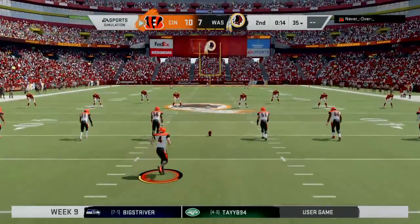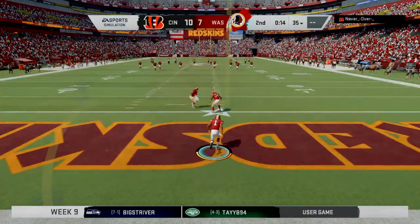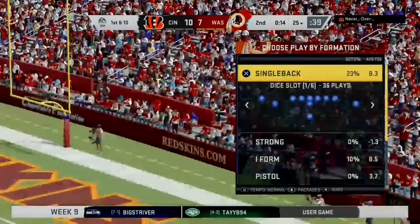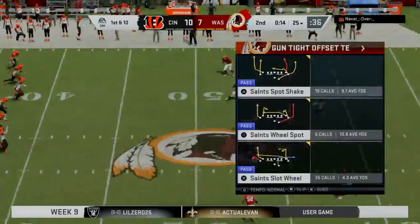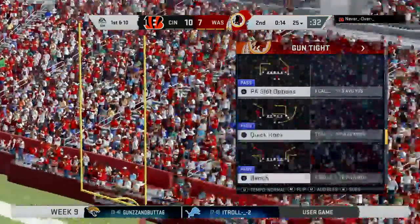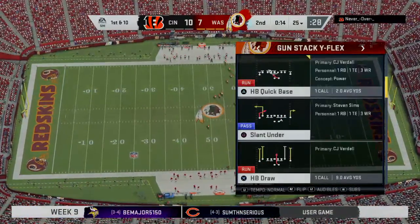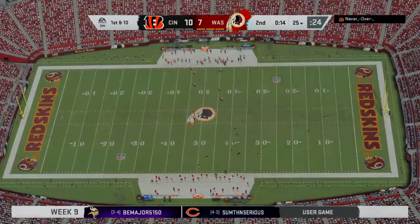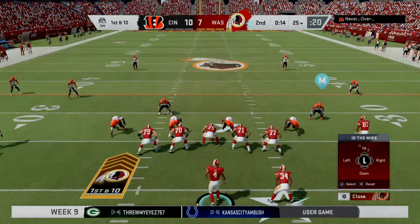Now Bullock will send this one away after the touchdown. And this will not be returnable. It's out of the back of the end zone for a touchback. Out there ready for this next drive, the Redskins offense.